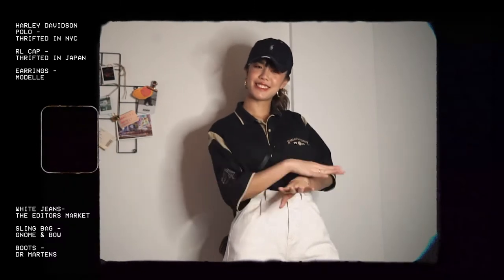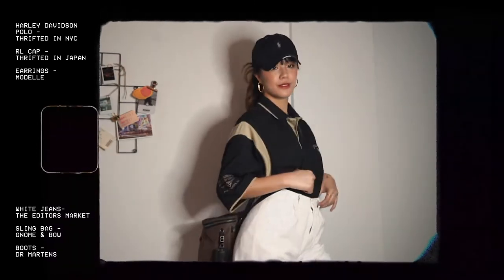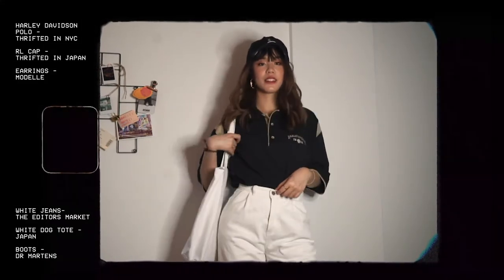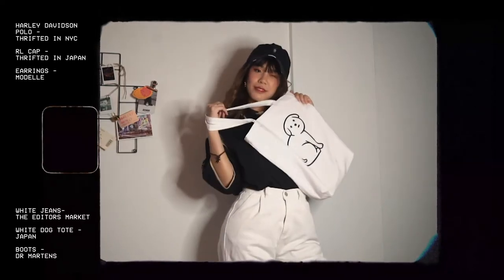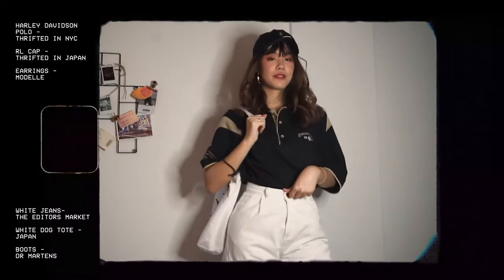But anyways, to look less like you're gonna ride a horse, you can swap out that bag for a tote bag and let down your hair, and there you go, you look a little bit less horsey and a little bit more, I'm just gonna hang out, I don't know. But yeah, you look more casual, I think.